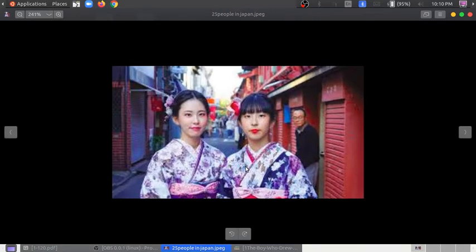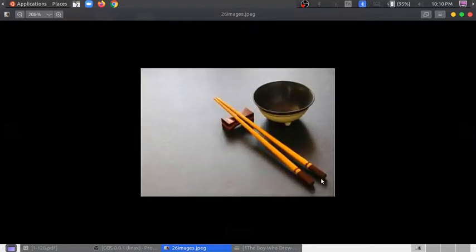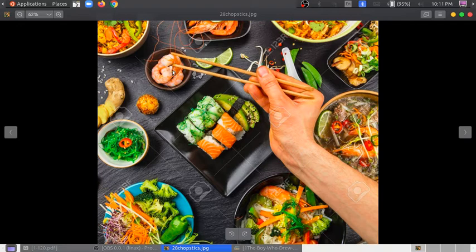Two people from Japan meet them and say hello to them. Hello. And this is the chopstick. The Japanese people use chopsticks to have their food, instead of a spoon. This is a food time in a Japanese family, and you can see chopsticks. Here, a person is eating food using chopsticks and a spoon. Again, using chopsticks.